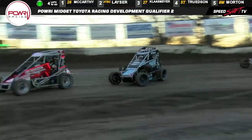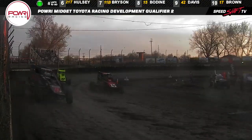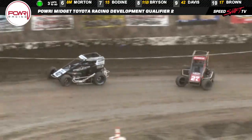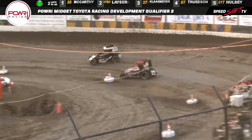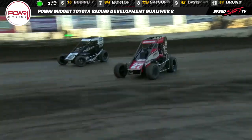Third is Klossmeyer, your defending national champ with the series. And Trudson starting to come to life now, the young lady out of Minnesota. The 5T car slides her into the bottom. She's very good at two-foot, maybe around. As you watch her little drag brake down into the corner, she gets back to the throttle as quickly as possible. She's able to hold off the rest of the field, as Laser working through the slick, a little slip of the grip will allow Klossmeyer to close down the inside.